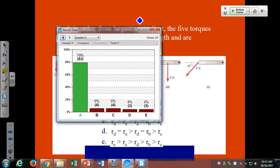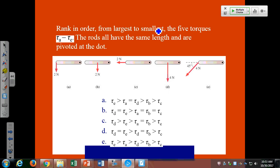Okay, good. A is right. Couple things we can do here. First of all, when we recognize that the sine of 45 is bigger than a half, then we know that this torque is bigger than this torque. Because this has a torque of 2 Newton meters, 2 newtons times 1 meter. But this has a torque that's bigger than 2 Newton meters, because it would be 4 times 1 times sine of 45. So that's like 2.8 Newton meters. So this one has my biggest torque.